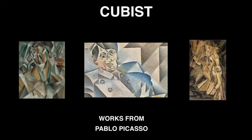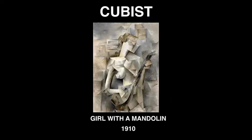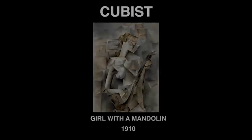Also focused on geometry is Cubism, the way of simplifying forms into faceted geometry. Notable Cubist artists include the movement's pioneer, Pablo Picasso, and an example of the style can be seen in Picasso's 1910 Girl with the Mandolin.